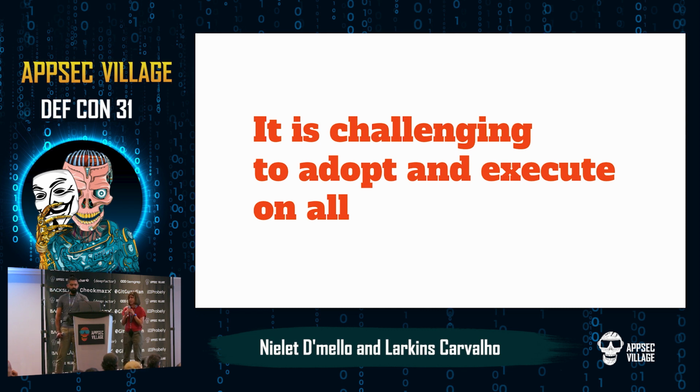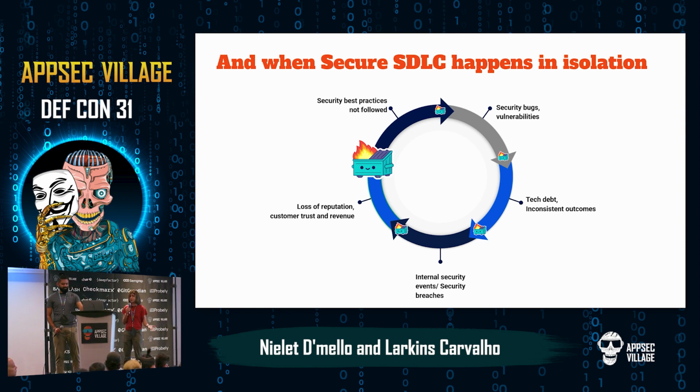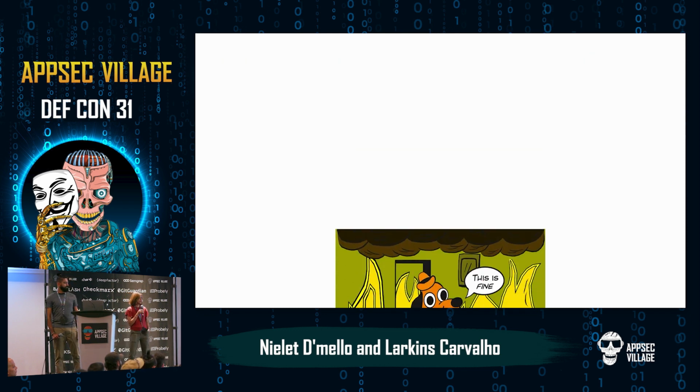And what really happens when all of these secure SDLC activities, the threat modeling, your dynamic testing, your code reviews, are happening in isolation? Engineering is doing something, and security teams focusing on different aspects are doing something else. Security best practices don't get followed in the ideal way. That introduces security bugs and vulnerabilities. The dumpster fire keeps amplifying, tech debt mounts, and there are inconsistent outcomes, eventually leading to internal security events and breaches. And finally, the doomsday scenario which nobody really wants: loss of reputation and precious customer trust. At the end, customer trust is everything. We can sit there and say, yeah, this is fine.